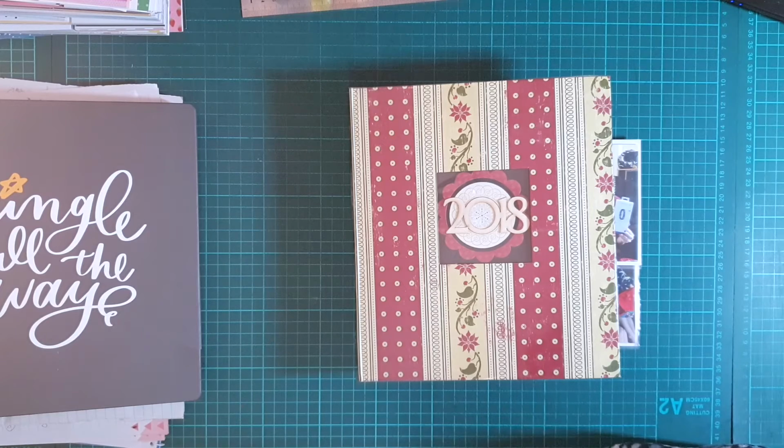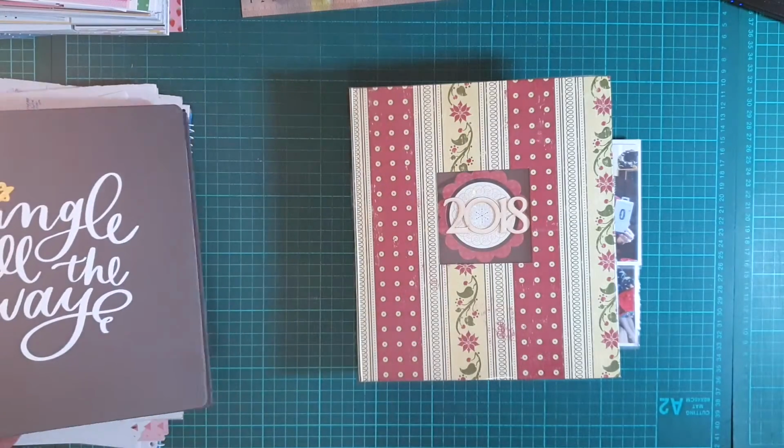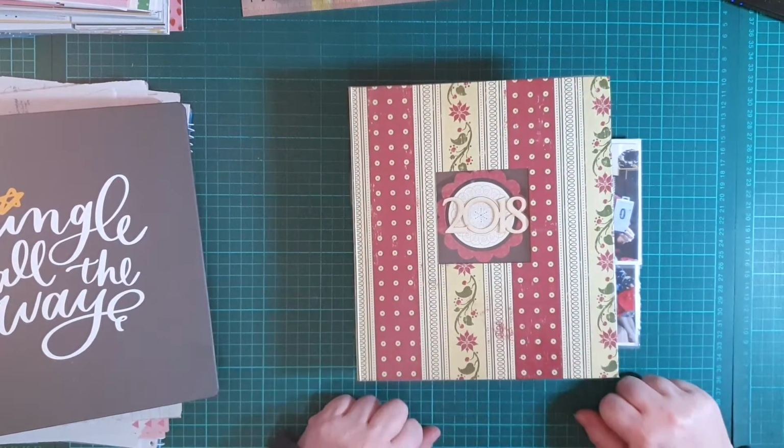I have been creating still, given COVID times and everything. I've just been a bit lazy on actually filming and uploading things, so I'm going to try and get re-inspired to do that. In the meantime, I've been organising my December 2019 December Daily, but I thought I would do a quick flip through of my 2018 album.